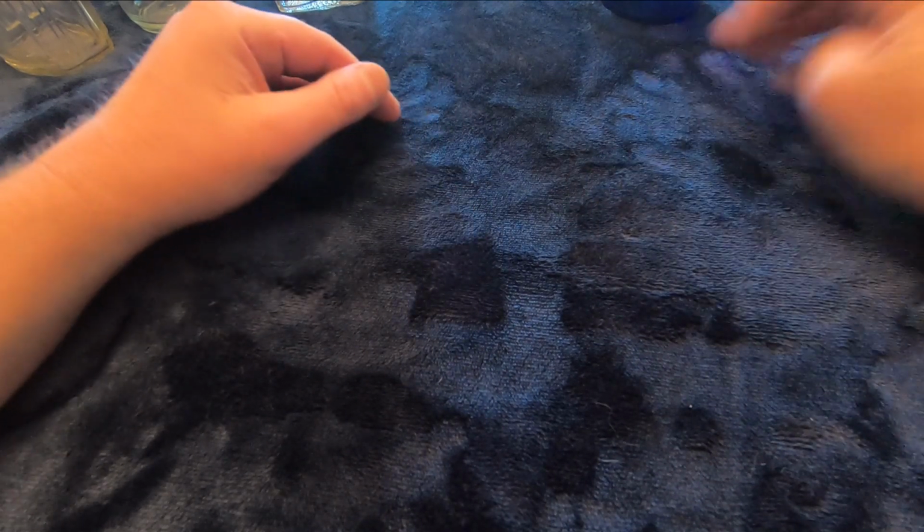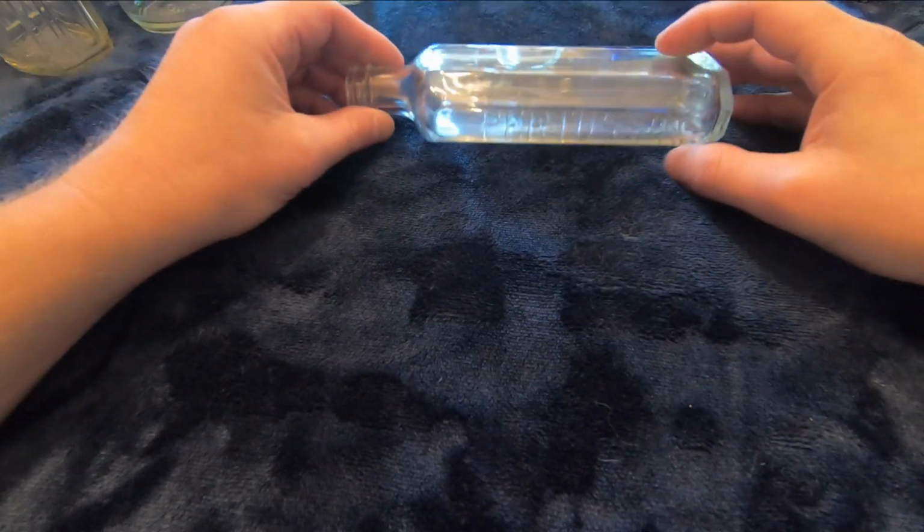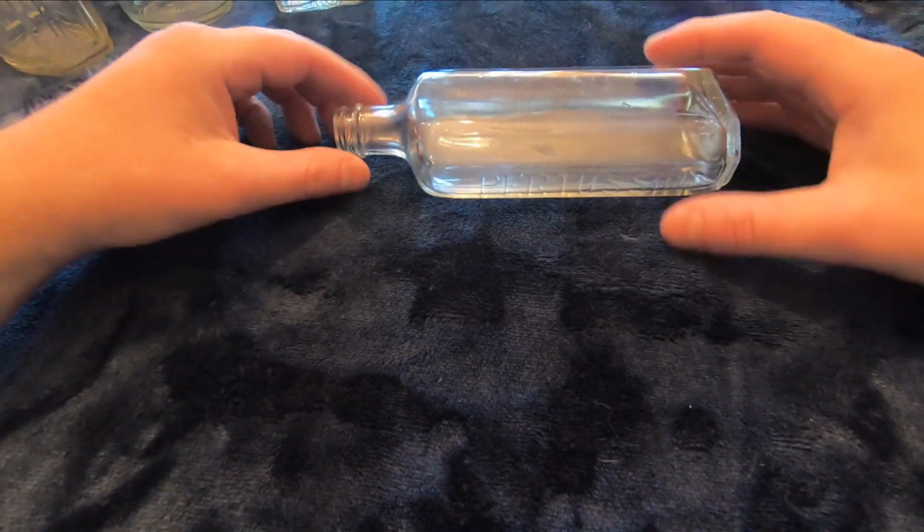Hey guys, we're back here. I'm just gonna real quick go over what I found. I cleaned it all up. This is the one I actually found on the previous trip, where we were looking for the cave.